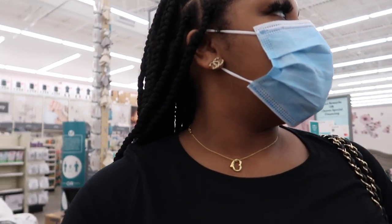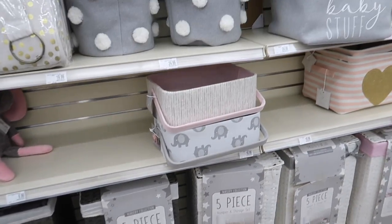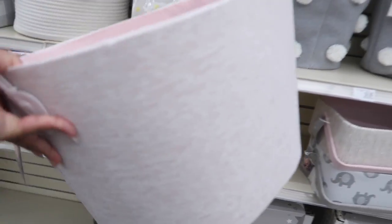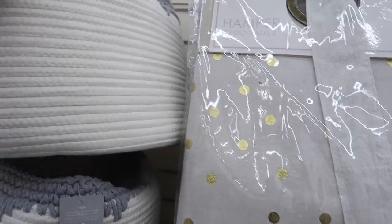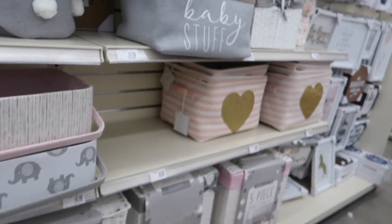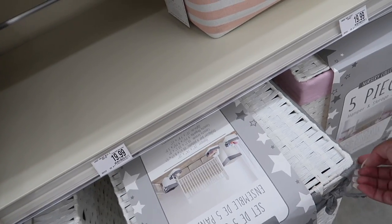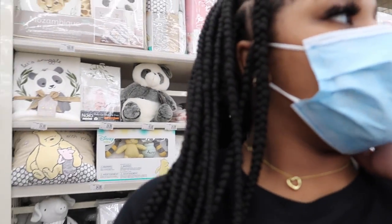Okay guys, we are in Bye Bye Baby now. Looking at these little hampers, because this is what I was gonna get from Home Goods. They have some here, but I'm pretty sure they would probably be more expensive. How much is this one? Oh, it's only $25. I like this one too, but it doesn't have handles. Oh, handles. And I like these kind with the little drawer, with the top piece. This is all crib stuff though.